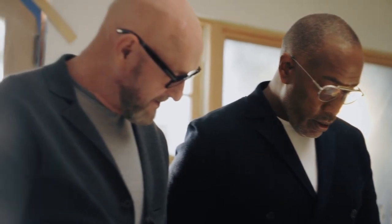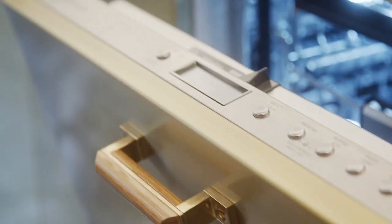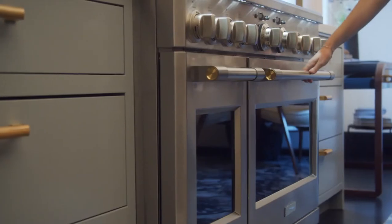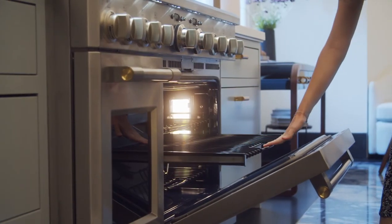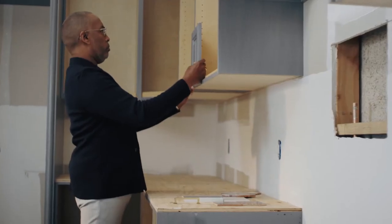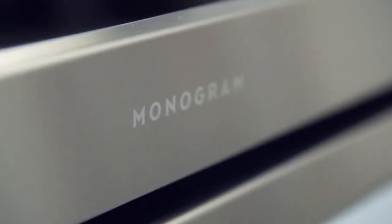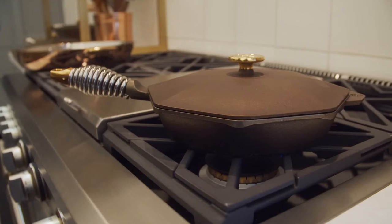I think luxury is having the time to do the things in one's life that bring them joy. I'll be able to use these appliances efficiently. They're gonna save me time, they're gonna save me energy. They're gonna allow me to do the things that I wanna do with my family and friends when I entertain. Very excited, both Tom and I, to complete our house and partnering with a company like Monogram. I have the technology, I have the Monogram name standing behind me, and I have the look, I have the functionality, and I'm good. I'm golden.